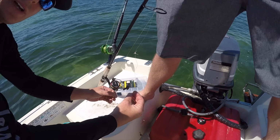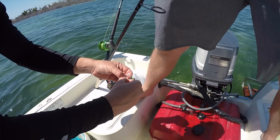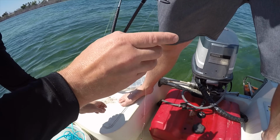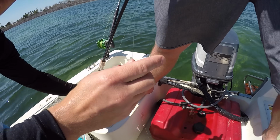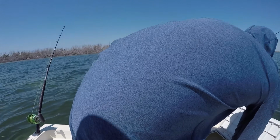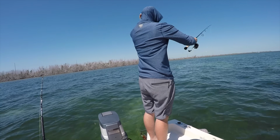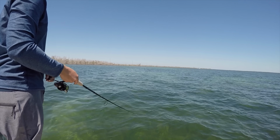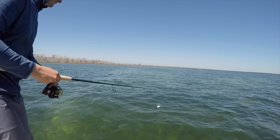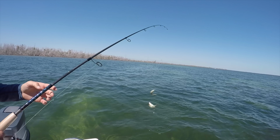All right, and then what we like to do is tip the hooks with squid, because they will eat the hooks plain if you chum, but if you put a little squid on, you're almost guaranteed to catch a pinfish. You don't need a lot, just a little bit. All right, Stan the man, make it happen. Oh, they're loading up. You got two on there. Just like that.